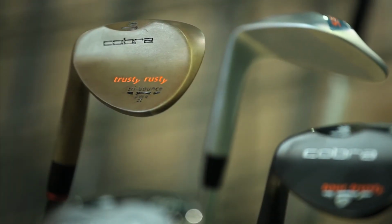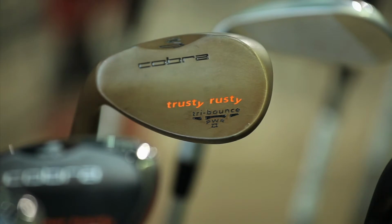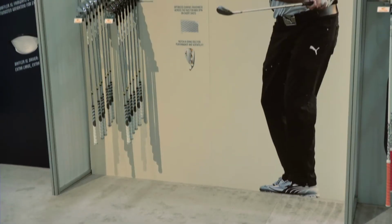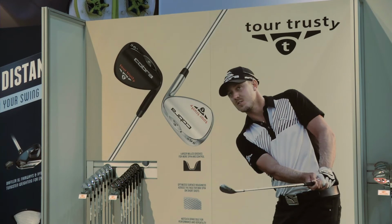The Trusty Rusty also hit the golf scene in the 90s when Cobra noticed that tour pros would grind the chrome off their wedges so they would rust over time, a move which enhanced feel. And so the unplated Cobra wedge, designed to rust, was born. Cobra never expanded much into the wedge industry due to competition with companies that were considered the heavyweights in that category. But having expanded its presence under new owner Puma, Cobra's Trusty Rusty is back and ready to compete.